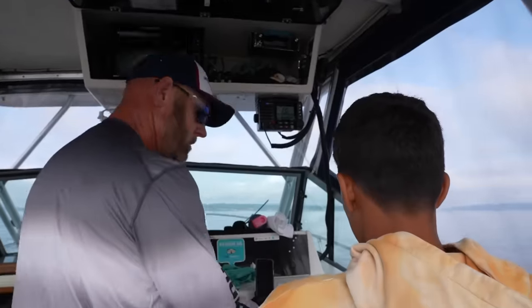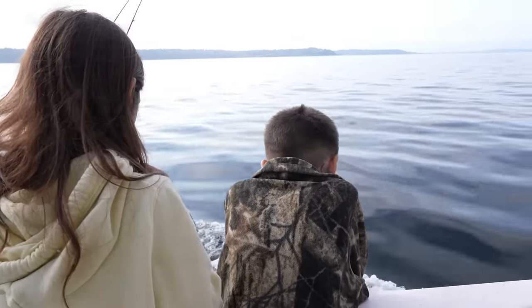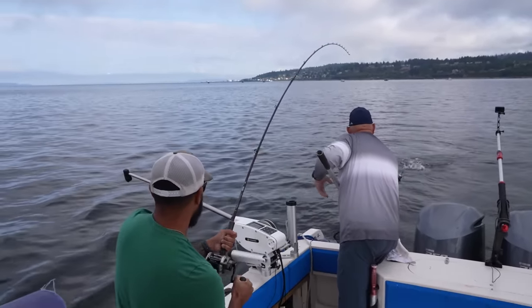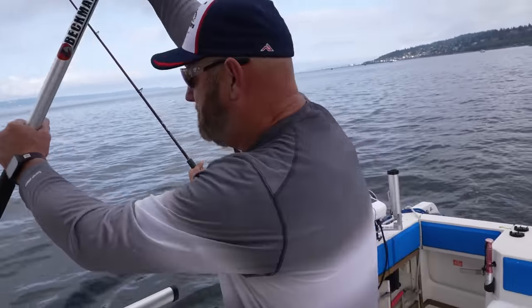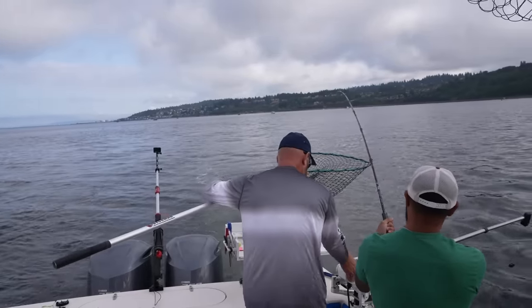Nice job. We have 11 fish. We have lost 12 fish, but we have 11 fish, which means we can catch one more. Jeremy's the last one that hasn't caught his limit, so let's go. Whoa! Don't move. Looked like a Chinook to me. That was big. You see how big it was? It felt different. Yeah, I did see it.